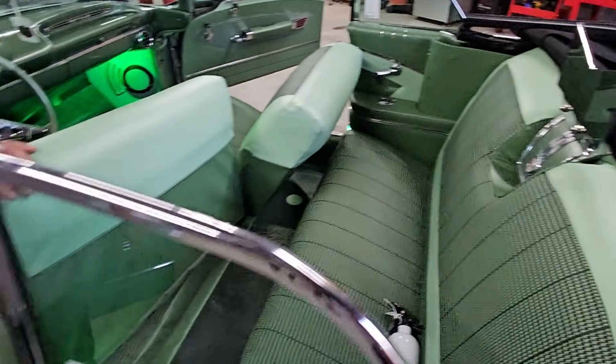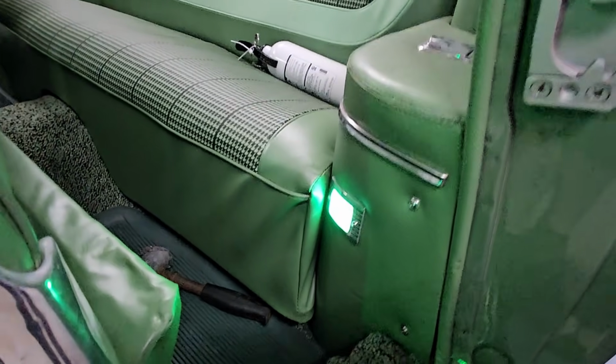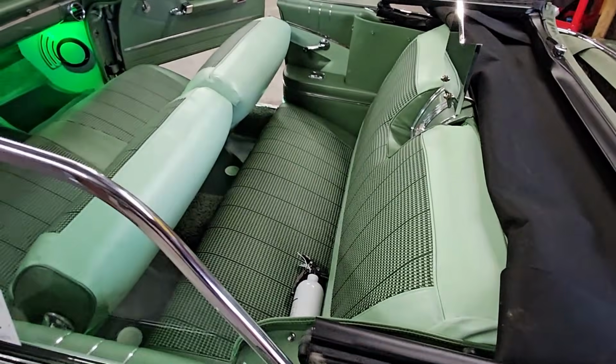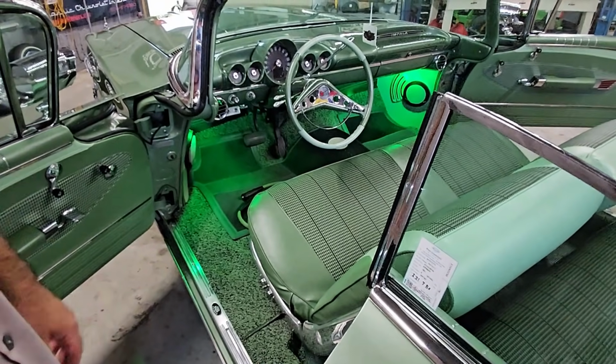My buddy, Red Rocket, he put those LEDs together for me. Those come out of, I believe, a Buick. They were never in an Impala. So we got LEDs in the rear, we got LEDs under the front. Just some generic kick panels that are sold on eBay that I dyed light green.